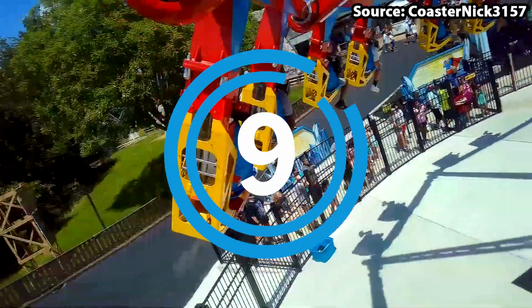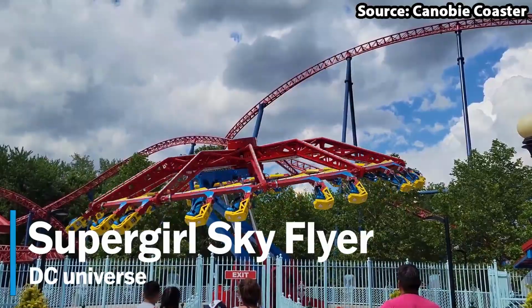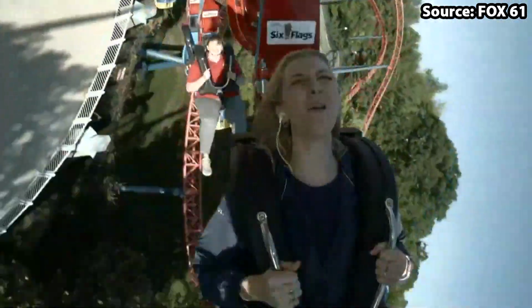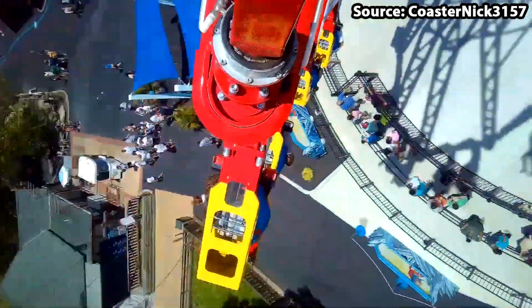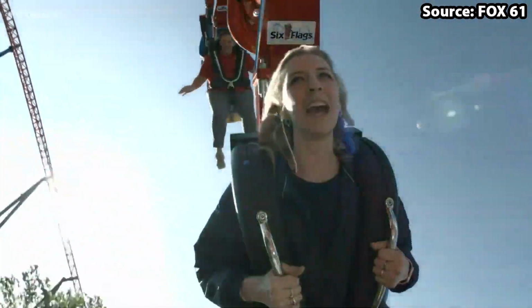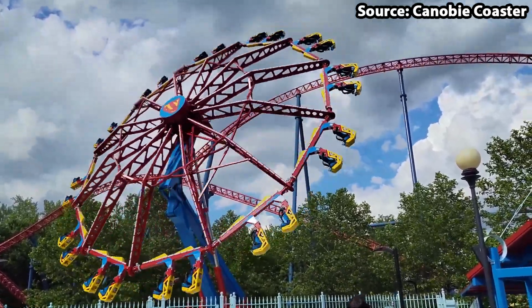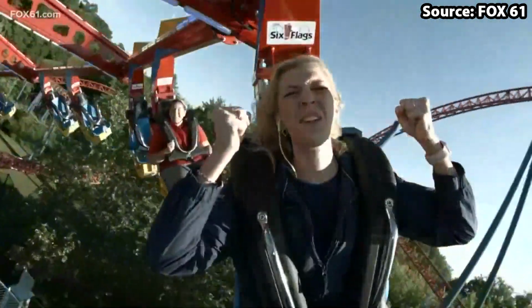Get your sick bags ready, as for our number 9 spot we have Supergirl Sky Flyer, where if you think you have what it takes to ride, you can join the DC Comics Supergirl for an experience that you will never forget. However, it is not all easy flying, as once you have boarded your individual seat, similar to many other of these Zamperla endeavours, not only will you spin around faster and faster till you reach 25 miles per hour, but also rise higher and higher until you are literally going upside down at 7 stories in the air, and you do not need to be a superhero to know.